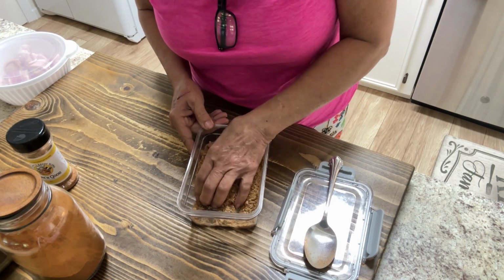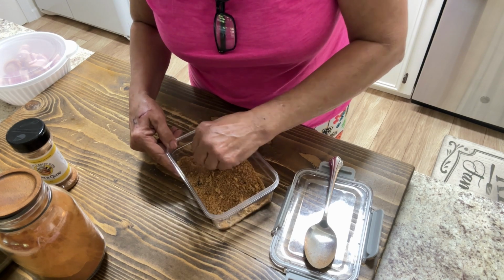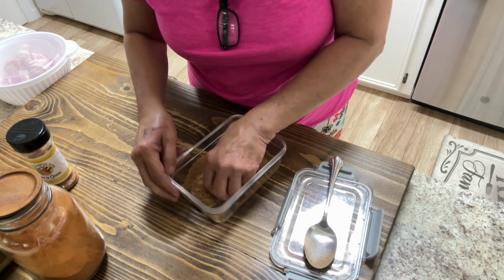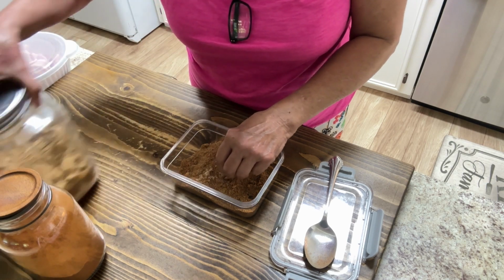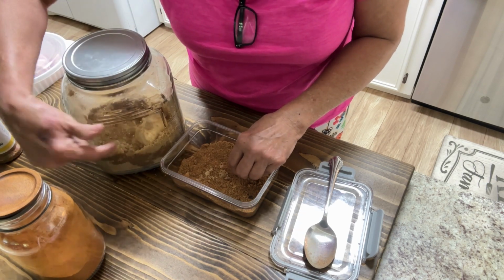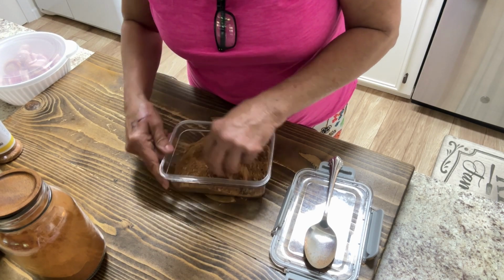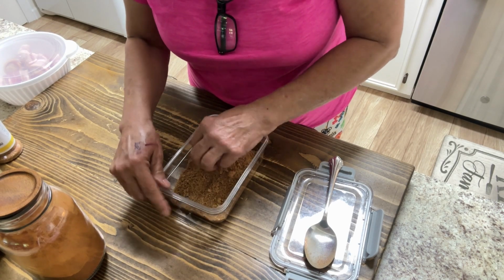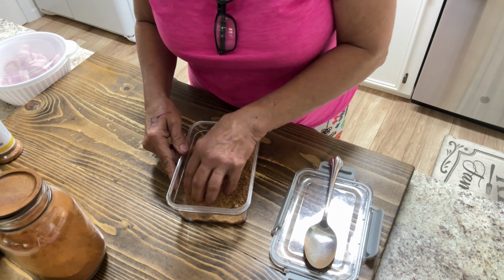And I'm going to get this mixed up and crumbled. And I'm going to use my hands. They are clean. But there's little clumps of the brown sugar in here. Just a little bit. I don't normally have many because I keep a marshmallow in my brown sugar container. And it keeps your brown sugar from clumping. And I change it out every couple of months. The marshmallow.